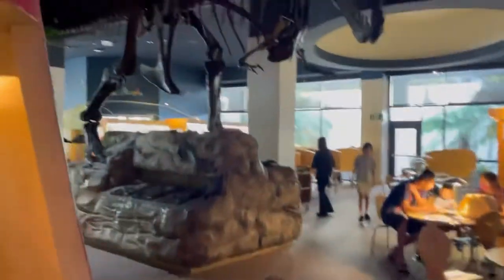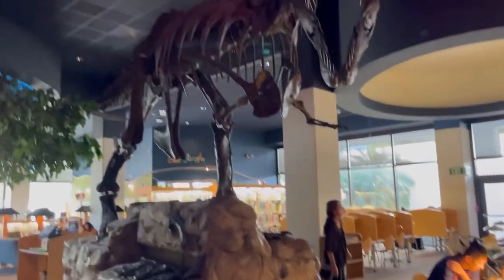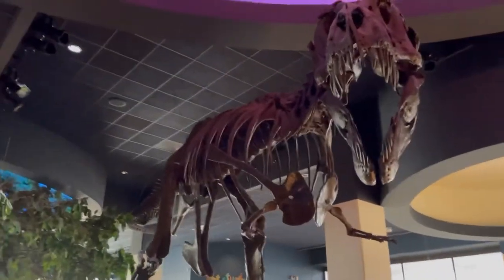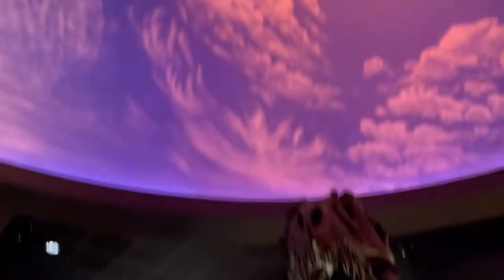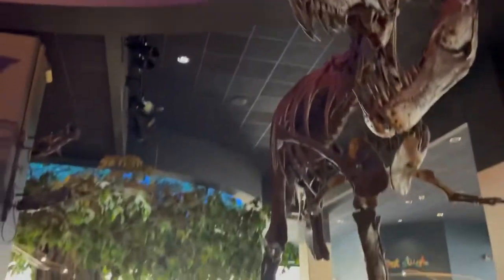Check this out. Wow. Look at a big diamond. It's going up. Oh, look at the dinosaur. Look up, Matthew. What's that? Whoa. That's a real T-Rex. And it's under the sky. A picture of the moon. Is that a cool dinosaur?